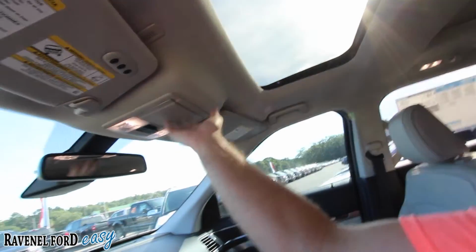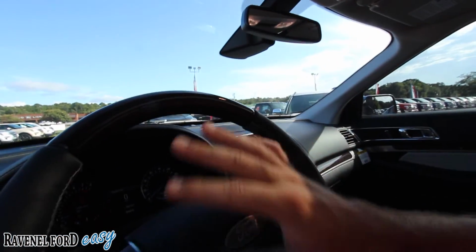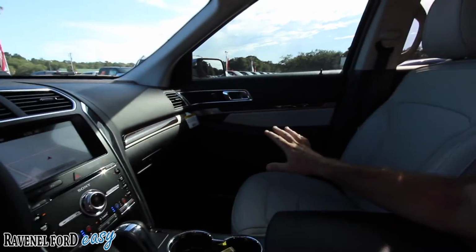But anyways, about the same. I mean, not really a whole lot different inside this car. Not much difference really compared to that one over there when it comes to options and all that. It's really just the different colors.